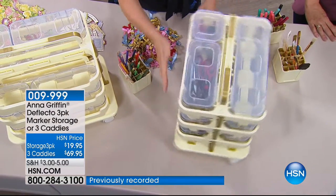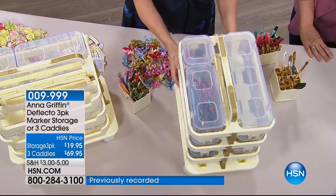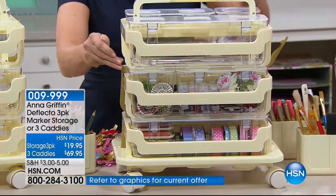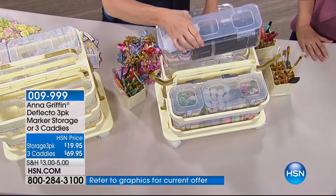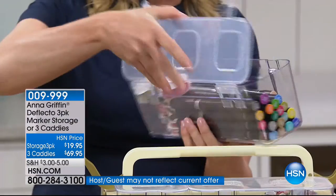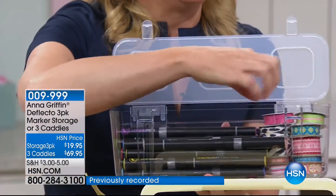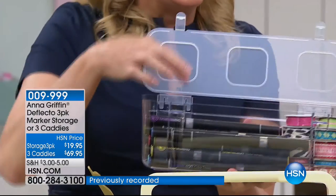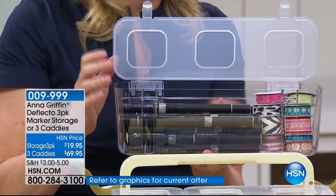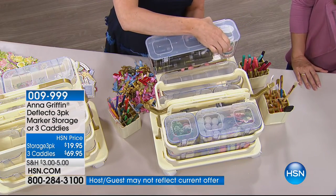Let's just say you put your markers in the middle, and you're like, oh, this makes me crazy. How do I get to them? All you're doing is unlocking. Ready to go. Unlock your bin. They're your chameleon markers. And these little tabs snap so easily. There's your markers. I've got little ribbons in there. Whatever is going to fit crafts-wise, this has got your name on it, Siobhan.